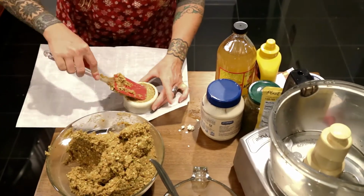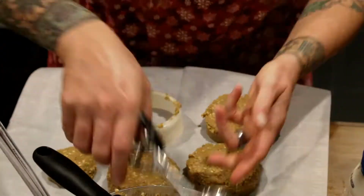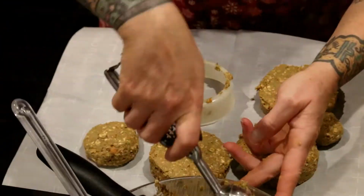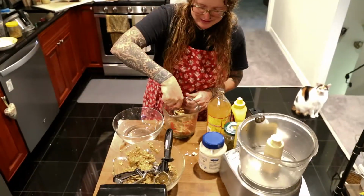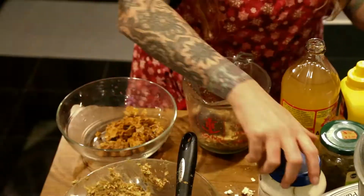So you can shape these, and the recipe I'll give you has different sizes. I do make different sizes of burgers. Those are full-size patties. You see that I made some sliders in there and some what we call meatballs, but we like to have all those options on hand.